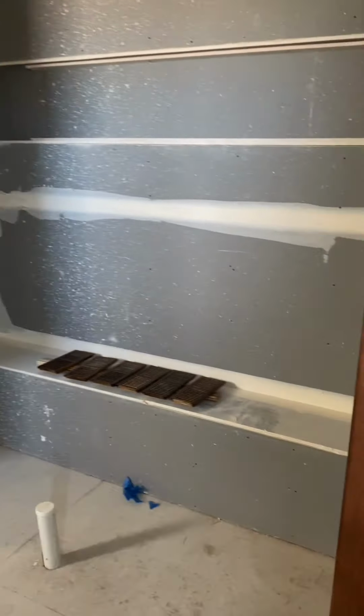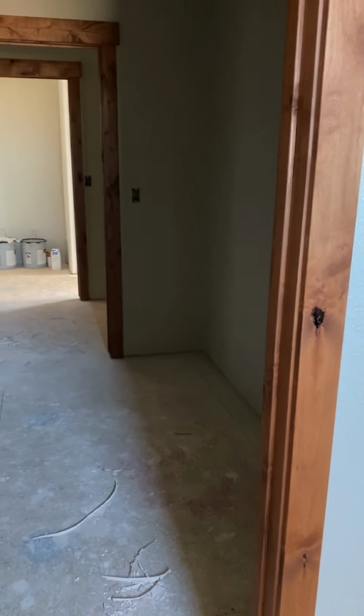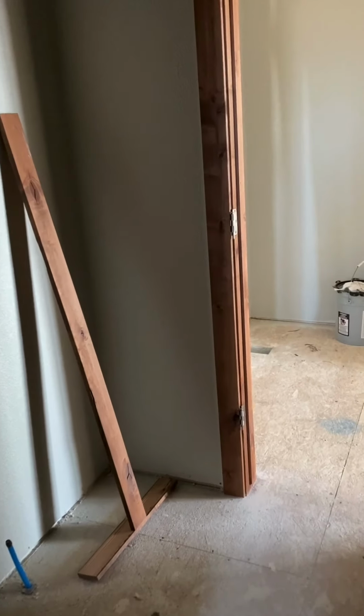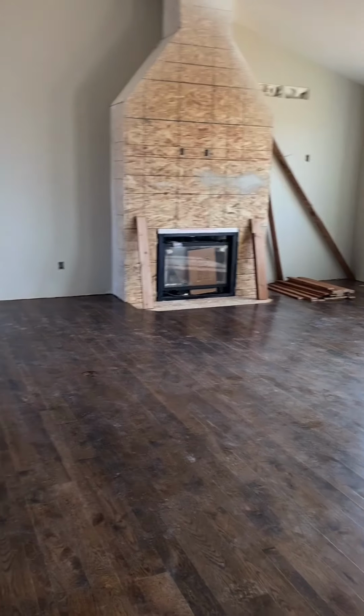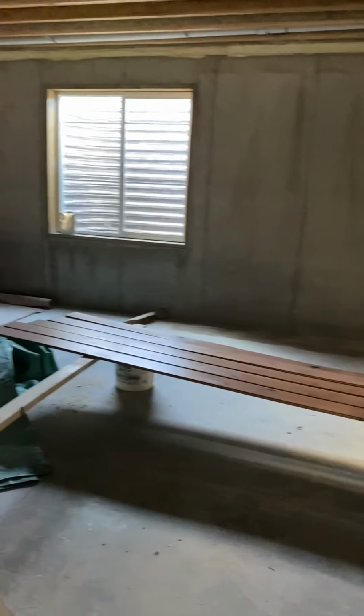Insane shower. And my closet. And what's cool is my closet going through to the laundry room. I love that. To the kitchen. Pantry. This is going to be awesome. Doors. And all of the trim.